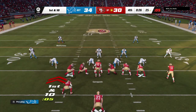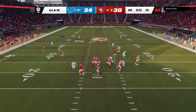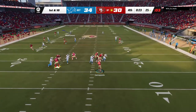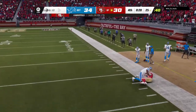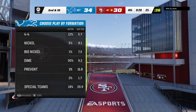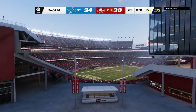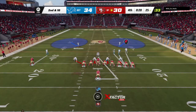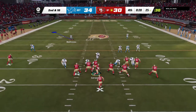49er offense set to get this drive underway. To throw is Garoppolo. And oh, that one nearly intercepted. That would have sealed it. Instead, it'll be second down. Probably time for 2 more shots, and ideally, they'd like to get to midfield or so they have a chance at a Hail Mary on the final play.